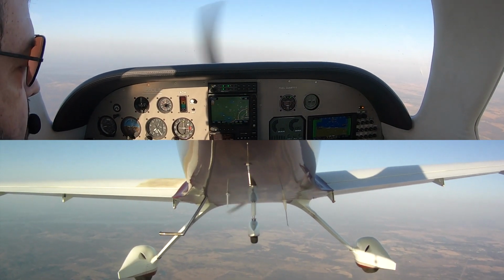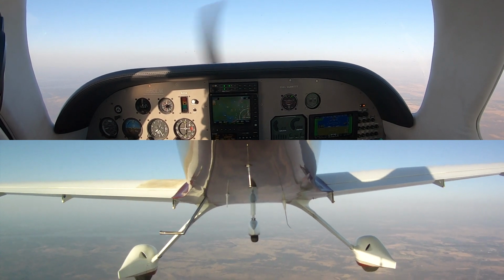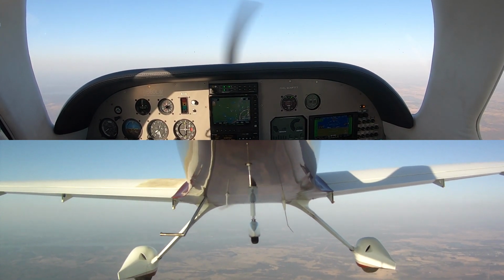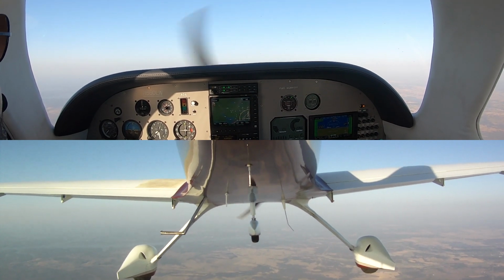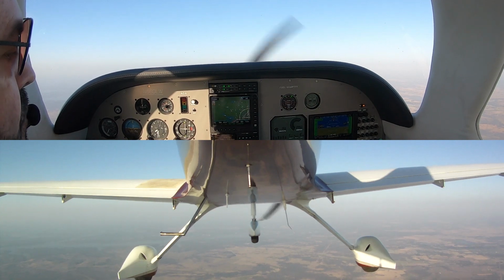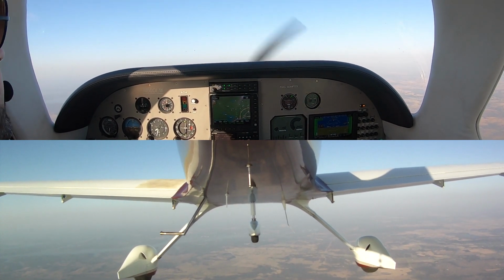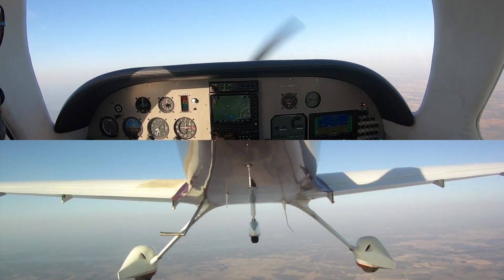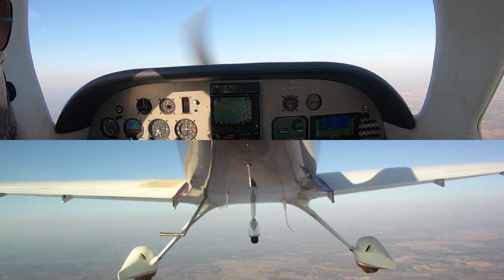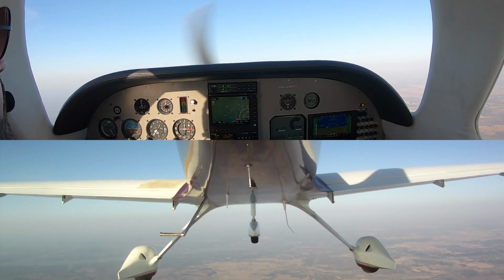I think this looks good for some slow flight. I'm going to put that prop in. Low boost, prop all the way in. Hey Ron, are you going to 3-5 or 1-7? 3-5. Okay.